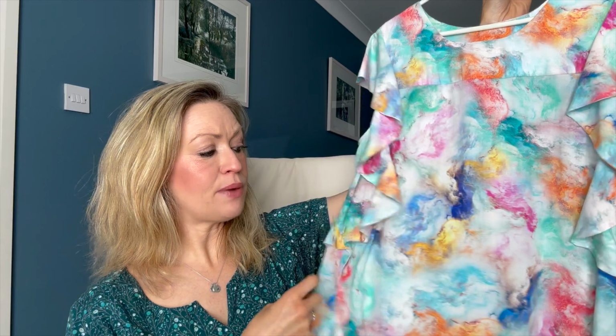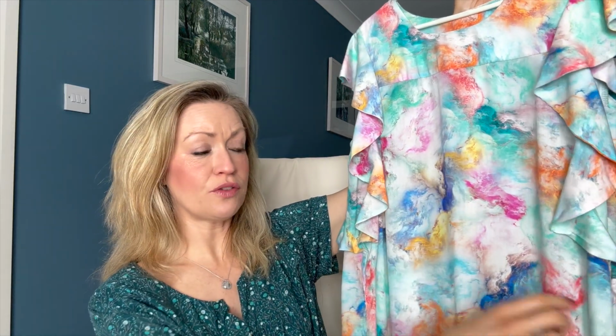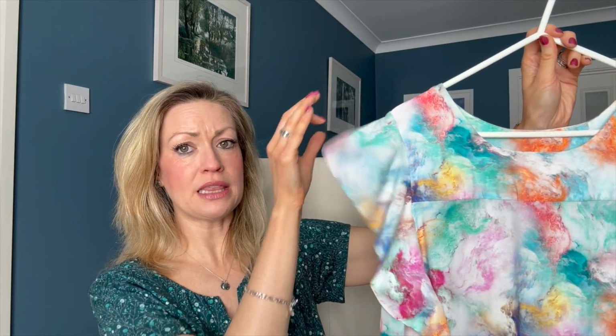And here's the back, it's got some lovely gathering at the back as well. And as a blouse, I think this would look really pretty. You just crop it off. It gives a line in the instructions, basically where you can crop it off to become a little blouse. But I think it's beautiful the way these ruffles form the sleeve. I think it's really, really pretty.